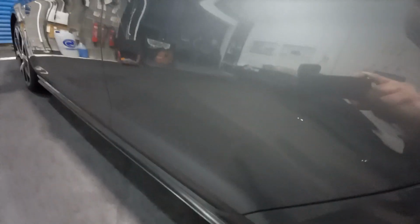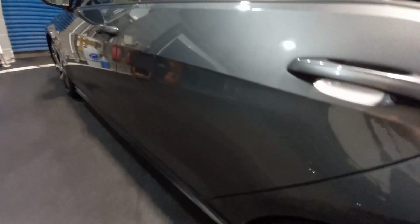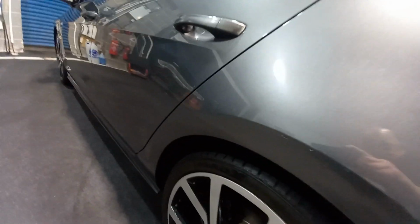Start on this door. This car has all been machine buffed, or polished, so there's no tar spots, no scratches anywhere. That's the arch there.